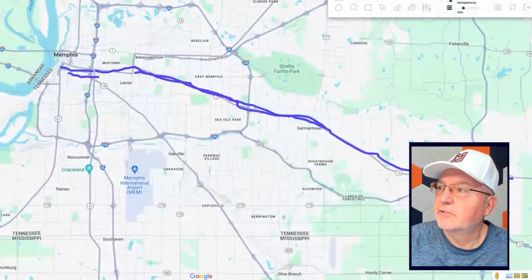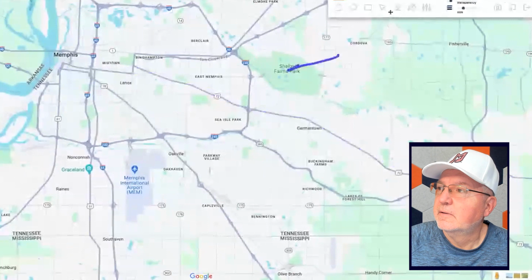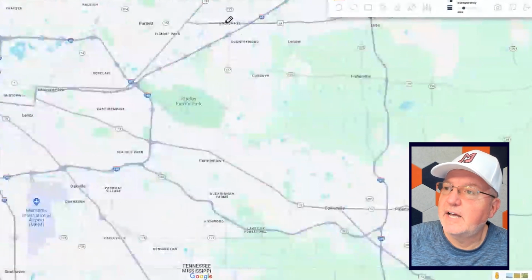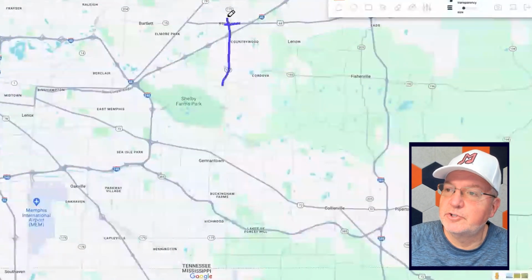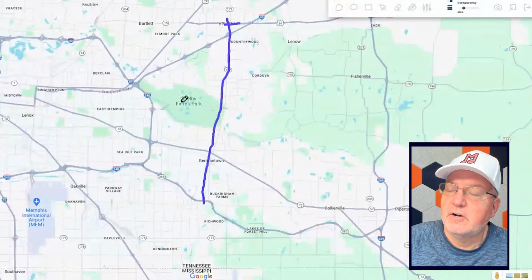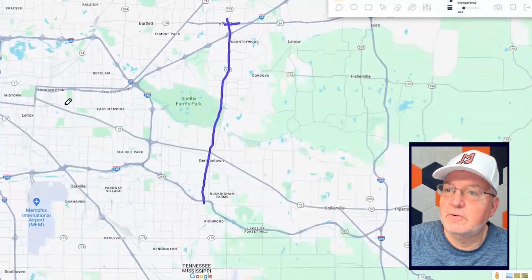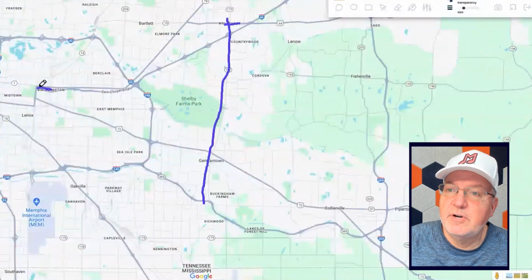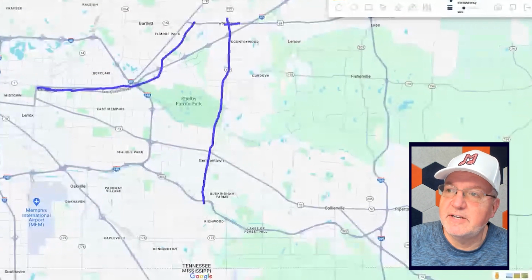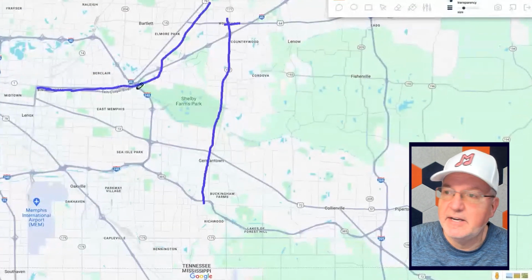I need to move this a little bit so we can see it. Wolf Chase Galleria, a lot of shopping here. This is Germantown Road, a lot of shopping up and down Germantown Road. You're also going to experience shopping along Summer Avenue. Summer Avenue comes from the Memphis Zoo and continues going north out of here. It's also 70 that you can see. There's a lot of shopping in this area.